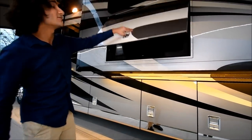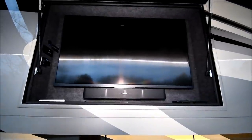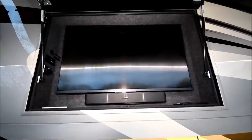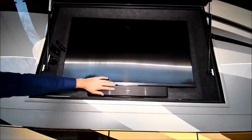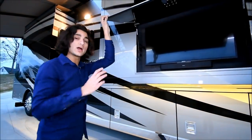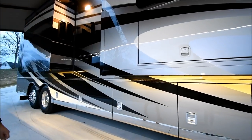Now up here we have our TV, which is a Sony 4K smart TV with a Bose soundbar as well. And this does have a radio too. You can call it a radio, but it's essentially connecting to your head unit inside, so you can play Bluetooth audio, HD radio, whatever you like, through this outside soundbar. So you've got a nice sound system that's easily connectable and very nice to work with. The older systems worked well. They were just a little more unruly to use. So this is a really nice system.